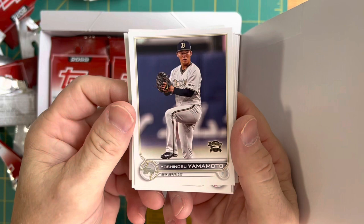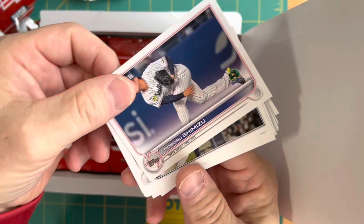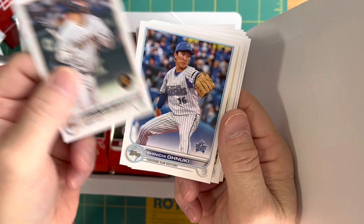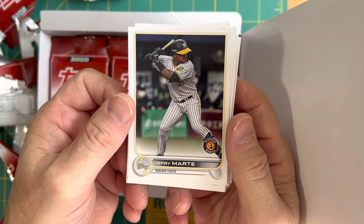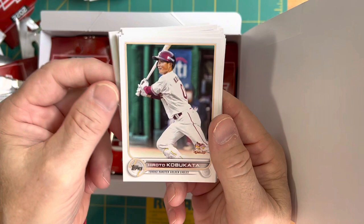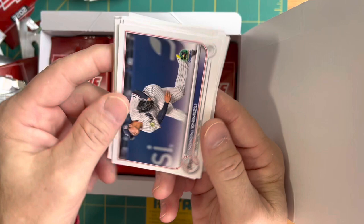There's another Yamamoto card. Love the doubles there. Yuya Yanagi, one of the best starting pitchers. Another Chikamoto card. Jeffrey Marte. Foreign player. Injured a lot this year, but good hitter. I believe he was an MLB player as well. Okay. All right, next pack.